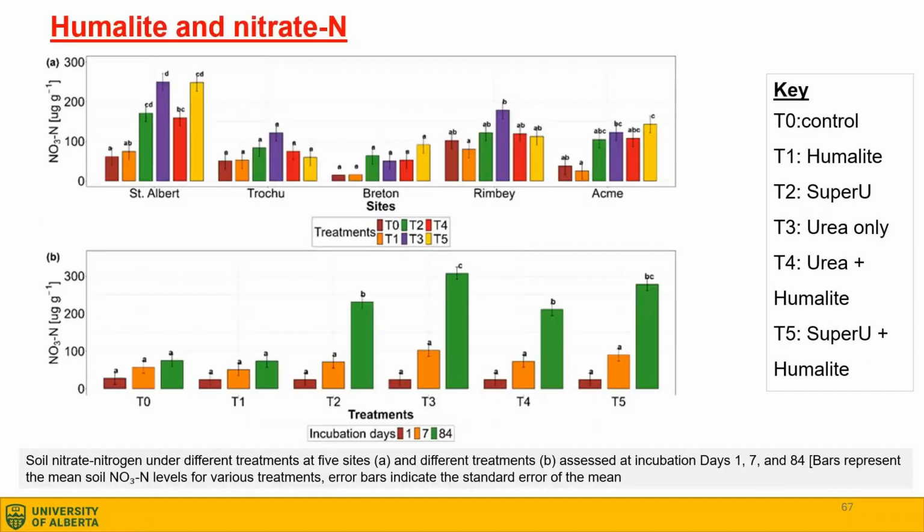I do have some interesting pictures here where you can also see what is happening with soil nitrate in the different sites. It is very site dependent. In St. Albert, we had high soil organic matter and high soil pH compared to Trochu, which had lower soil organic matter and lower soil pH. You can see that in the picture. All I want to show you here is that site really matters with these products, and soil organic matter is the next point that really matters. Okay.